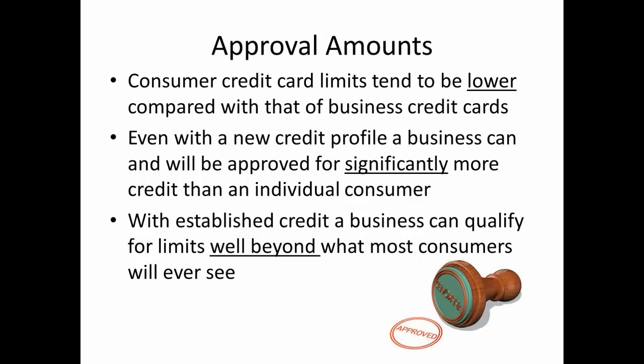SBA is saying themselves that you can get limits on business accounts that are as much as 100 times higher than consumer limits. So if you ever wanted a good reason to build business credit, right there you go. Not only is it much easier and faster to build business credit than consumer credit ever will be, but the limits given on these accounts are significantly higher in relation to consumer accounts. Just like SBA said, in some cases as much as 10 to 100 times higher limits than you'll ever see on the consumer side. It's just the way it is.